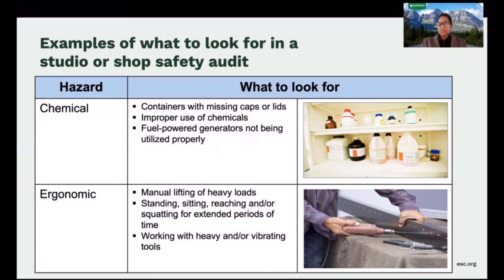For ergonomic hazards, you want to look for you yourself, or if you have independent contractors, if you or they are doing any type of manual lifting of heavy loads, any kind of standing, sitting, reaching, or squatting for extended periods of time, or any type of work with heavy or vibrating tools for extended periods of time.